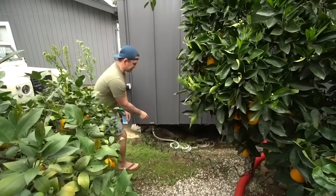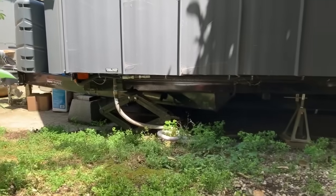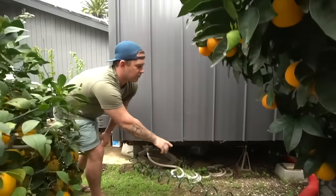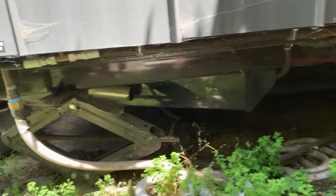All right, so our fresh water comes in right here. Our water heater sits just inside here under the bathroom vanity, so that's fresh water in. We also have a garden hose running this way. Our wastewater comes out here. Unlike some tiny houses or RVs, we don't have any black water.